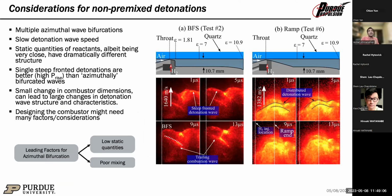Even though the static quantities are going to be very similar to those of the backward facing step case, because it's an underexpanded jet for the BFS case, this geometry actually made the wave worse. This brings to light the fact that RDE combustor dimensions are a highly sensitive parameter. When you're designing a combustor, just making a small change, like filling up that backward facing step, might make the combustion system worse. What that means is we have job security, because small parameters can make large changes in the detonation wave. So we still have a long way to go.